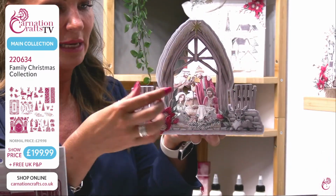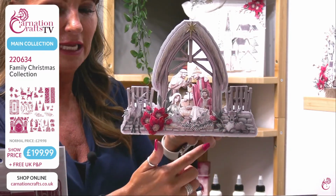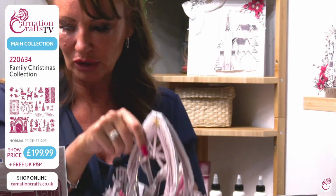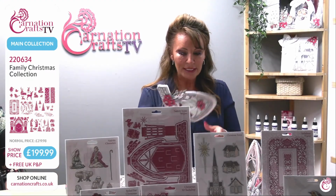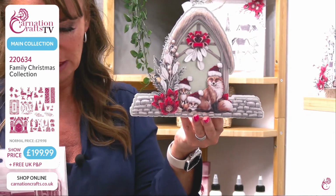But look at this. As we were saying before, you could use the arch separately. You could dress it with all your little mice or the little animals. But look how the deer, the placement and everything is on there for you to use these. And then you have got all the detail in the background. But let's take a look at a few more just so you can see the details and the designs. Bringing the foxes in, using that card blank to give you a different shape of card, giving you more of a solid look this time.